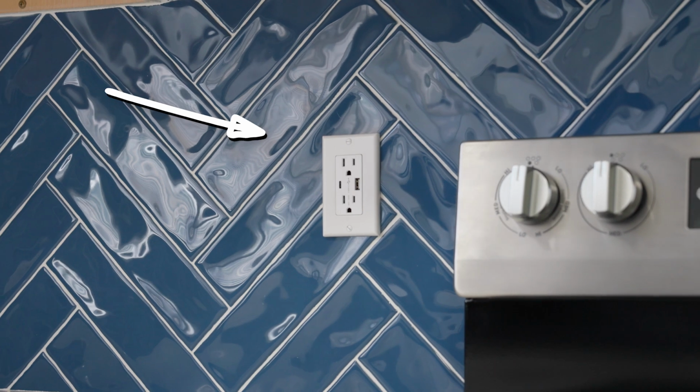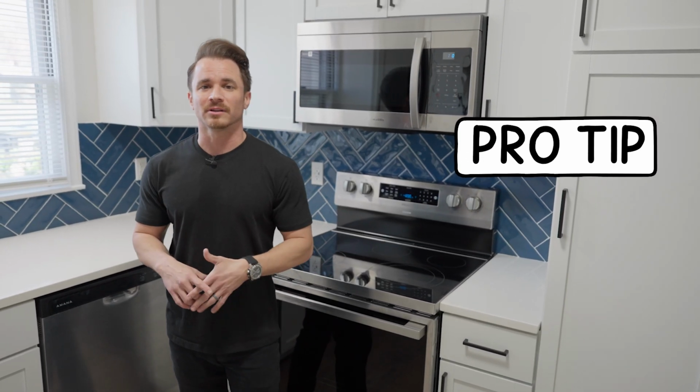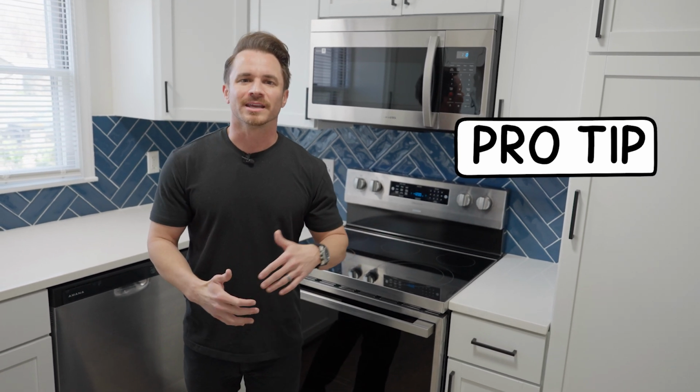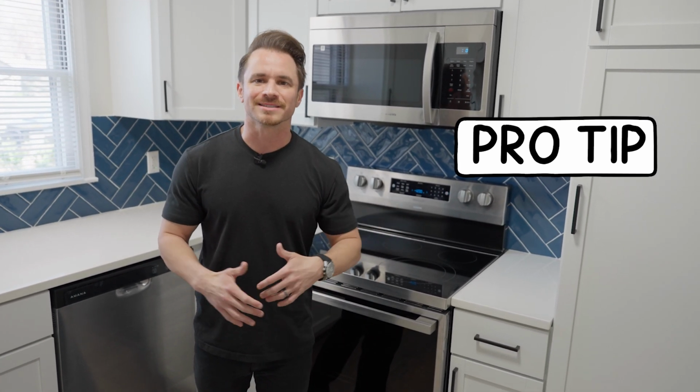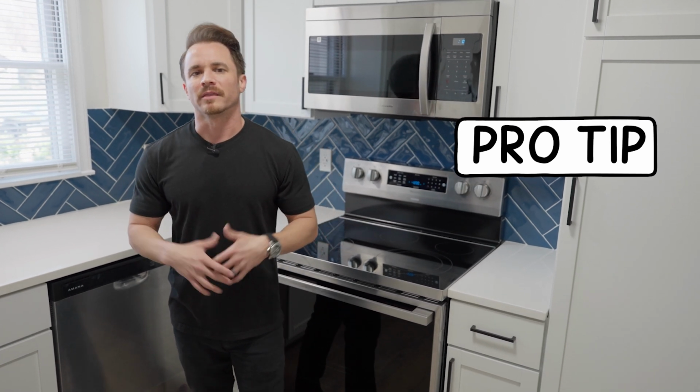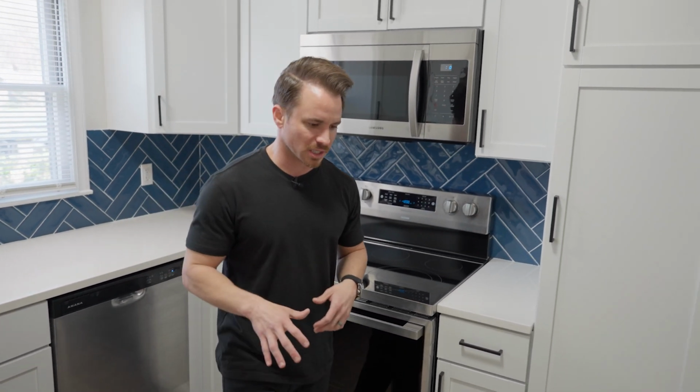And one value addition that we have started to implement in our houses is that we add these charger-specific USB ports. So this is one of the selling points of the house that not only adds a little bit of value, but it's just more of a convenience factor in addition to everything else. It just gives the emotional response to the buyer that we're looking for. So that's the kitchen. Could not be more pleased with how it turned out.